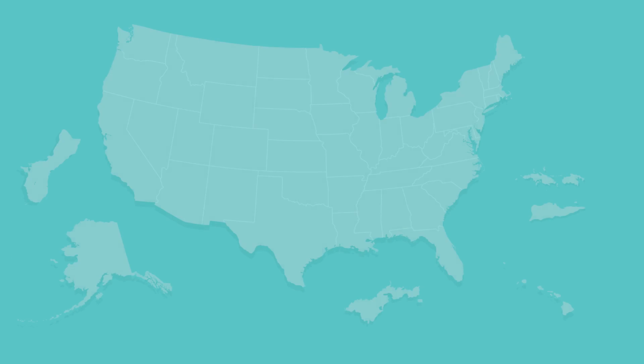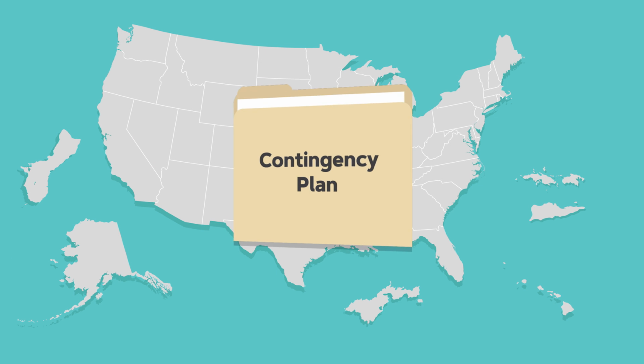If something does happen on or near Election Day, most jurisdictions have backup plans to make sure voters can still cast their ballots. These plans cover everything from voter registration list backups to moving of poll locations due to a natural disaster or power failure.